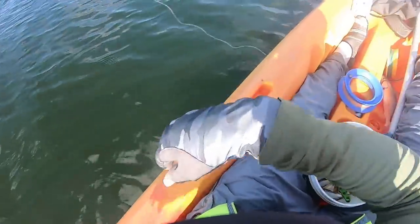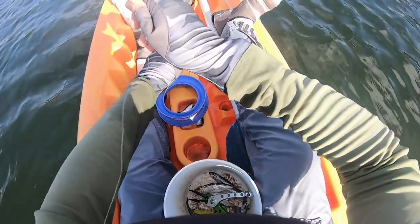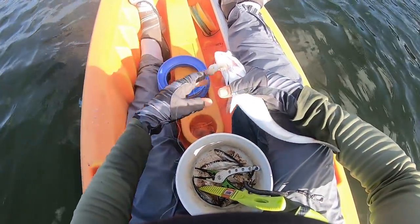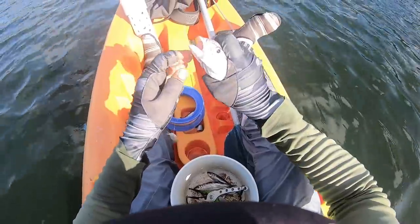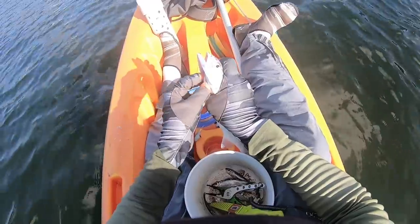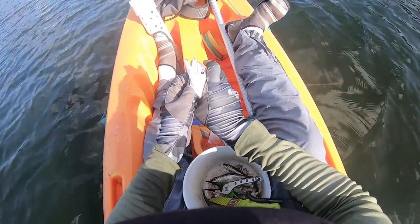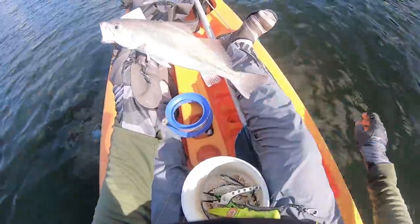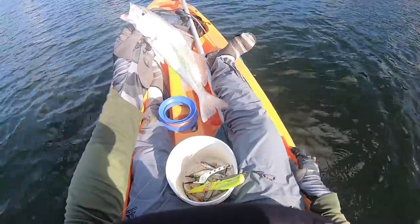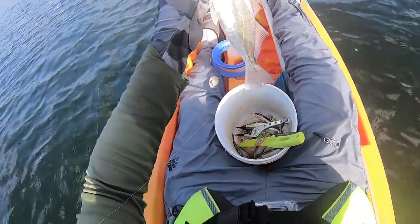Put this empty rod holder out of the way. This is specifically what I came back for. This fish right here. Take a look at it. Well, he's still smaller than the one that got away. About 14 inches. Yes.